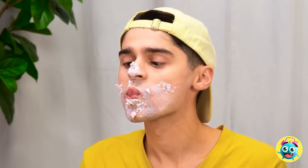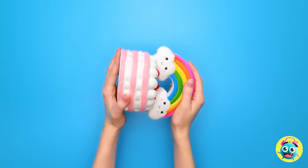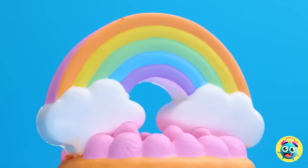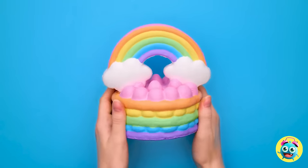I have a great idea. Yeah, this will work. These will come in useful. This tastes so good. I'll take the toy cake and rainbow and stick them together. Next, I'll paint them, making them look like my cake. Mmm, pretty tasty looking. Time for some payback.